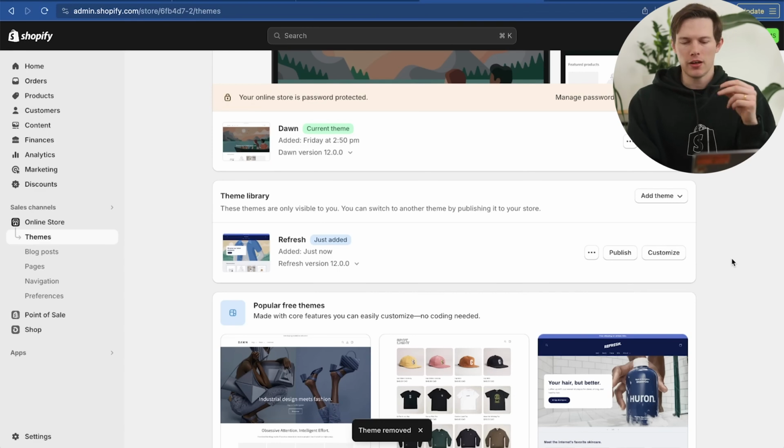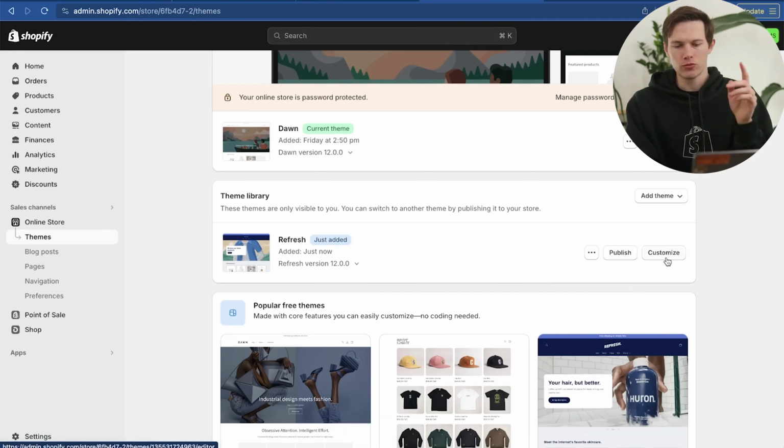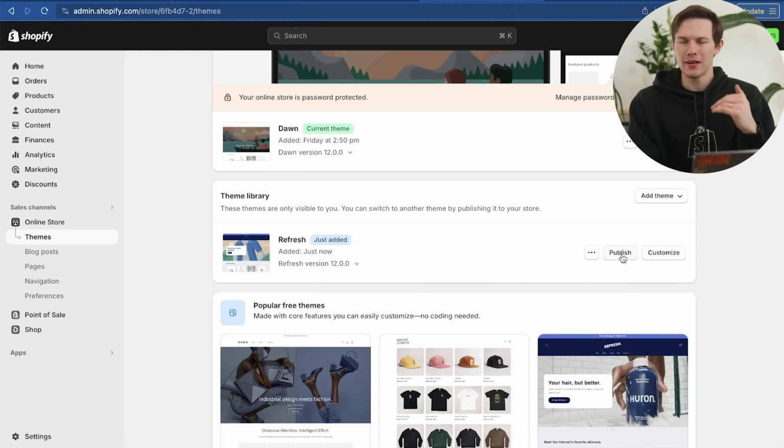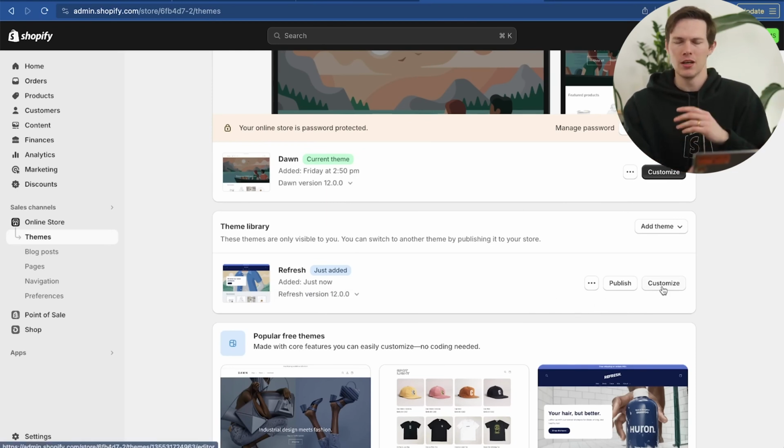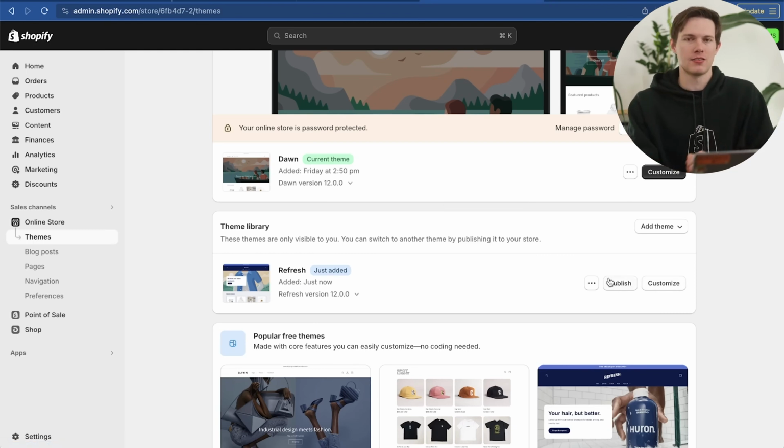So then in our theme library, you can see down here, we have it ready to go. We can customize it. Now what's really cool is you can publish one theme at a time. So if Dawn is your current website and everything's looking good there, but you want to totally rebuild your website, you can build one down here in your theme library, customize the whole thing, and then when you're ready, you can publish this one and replace the other website.